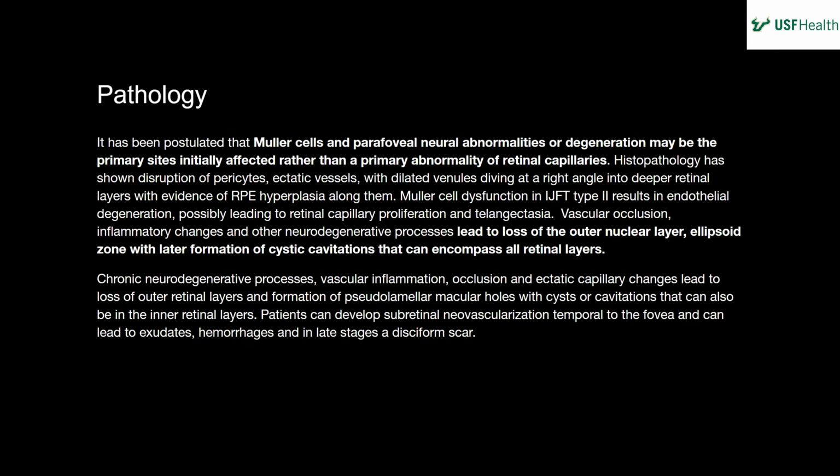The pathology is that the primary degeneration sites are those parafoveal neural abnormalities in the macular cells rather than the retinal capillaries themselves. So on histopathology you see disruption of pericytes, ectatic vessels, and dilated venules that dive deep into the deeper retinal layers, giving that right angle appearance, and evidence of RPE hyperplasia along them, forming those plaques. And you see vascular occlusion and inflammatory changes that can lead to loss of the layers, outer nuclear layer, ellipsoid zone, and later forming these cystic cavitations that can encompass all the retinal layers, leaving that ILM drape.